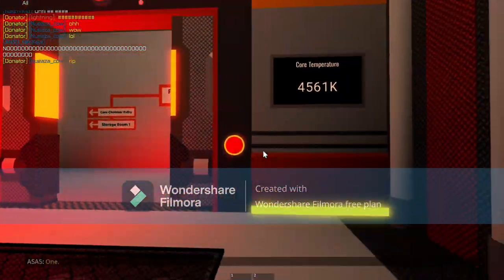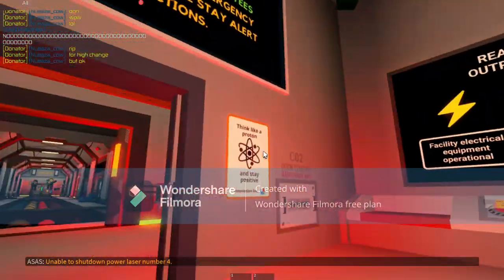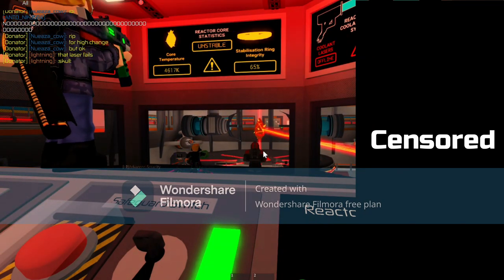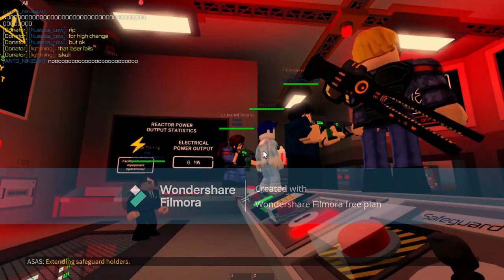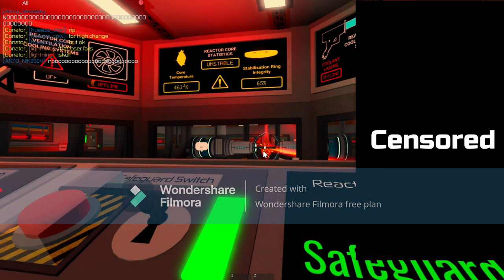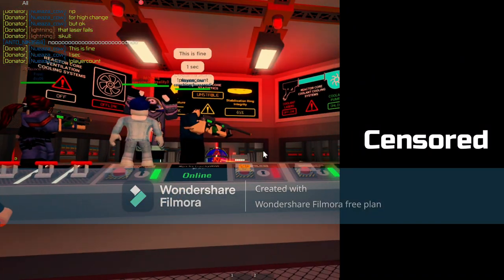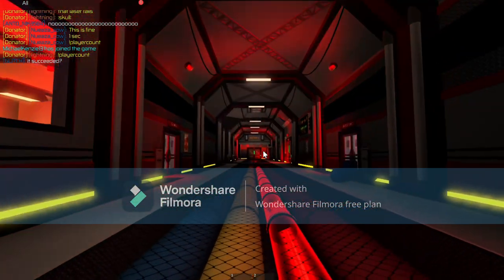Deactivating power lasers. 1, 2, 3, and 4. IAU shutdown power laser number 4. Continuing the safeguard activation. Lowering main safeguard holders. Extending safeguard holders. Safeguard powering up. Reactor core meltdown safeguard activated. Safeguard procedure success. Reactor core meltdown safeguard has been activated.